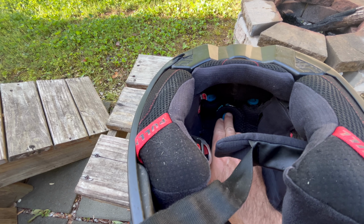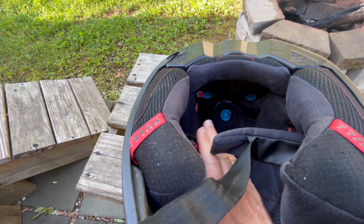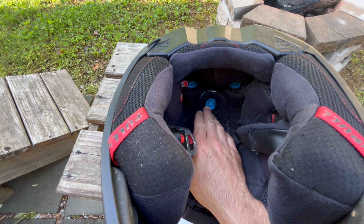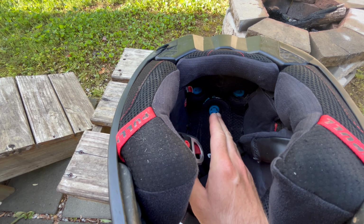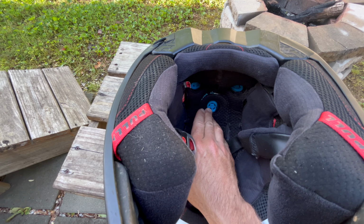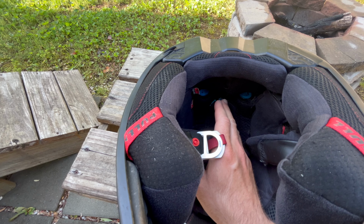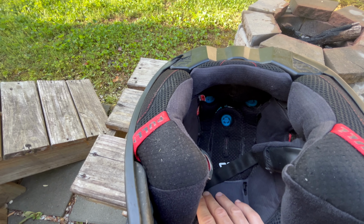So these things are really soft. They move in different directions. They act kind of as a MIPS layer as well, so for rotational impact prevention. But what I really like about this whole thing is that it's softer than the EPS. So you're not relying on the EPS for all the impact absorption, but this little layer here, these little elastomers, they actually absorb the low impacts, like the really mild hits on branches, or maybe you have a little tumble and hit your head. Things that happen pretty frequently when you're riding off-road.